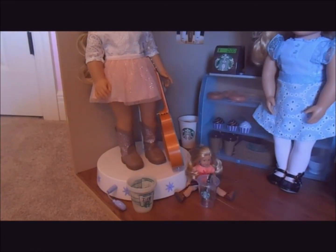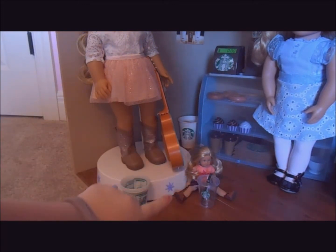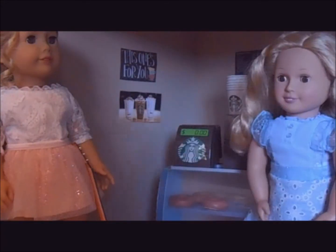We have Marisol's stage, and by Marisol's stage we have a little tips bucket, a tiny mini doll sipping a Starbucks drink. Now on Marisol's stage we have Miss Tinny herself with her guitar. On that wall back there I have a poster that says "This one's for you," and just a poster underneath it that just has some Starbucks drinks on it.